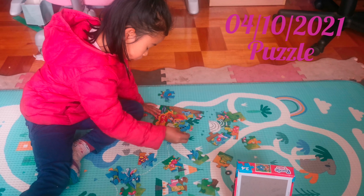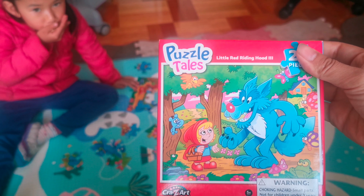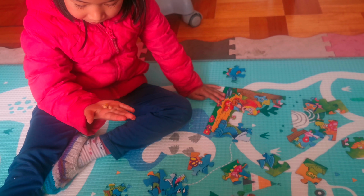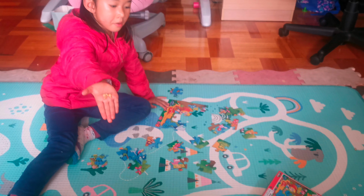This is about the second puzzle today, right? This is called Little Red Riding Hood. We just opened it before we did the snow crane. Also 24. Isabel finished it very quickly. Let's see how she goes.